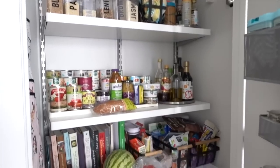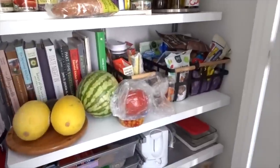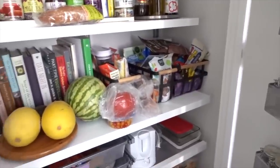Here's the pantry. Looking a little packed, not gonna lie. Some people do a lot of impulse shopping. We're not gonna say who those people are.